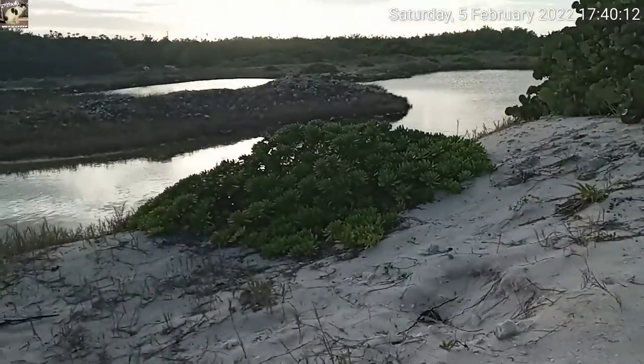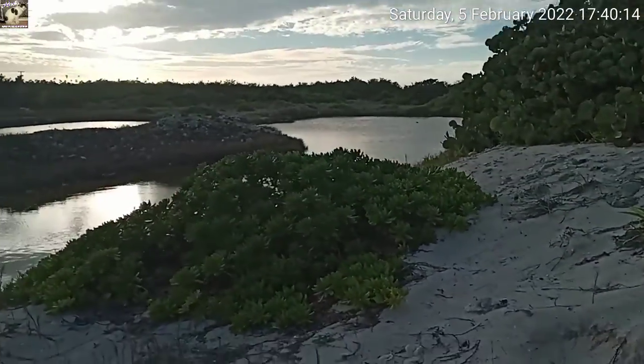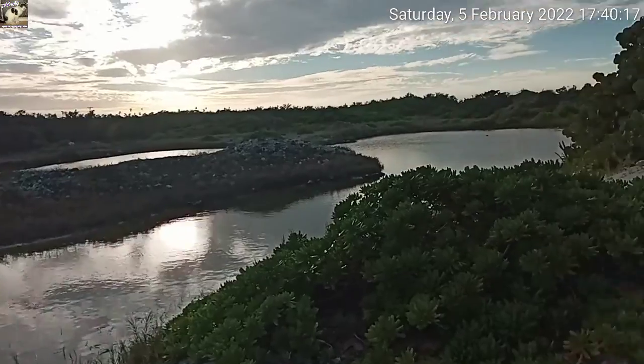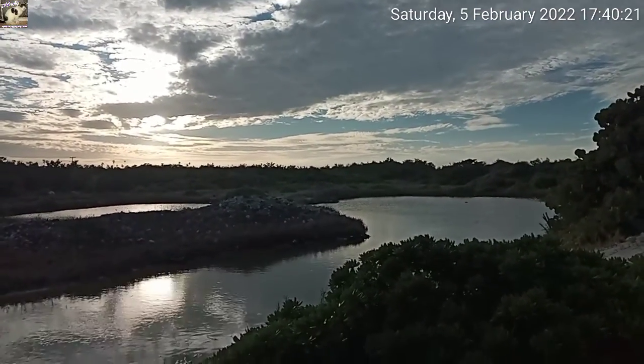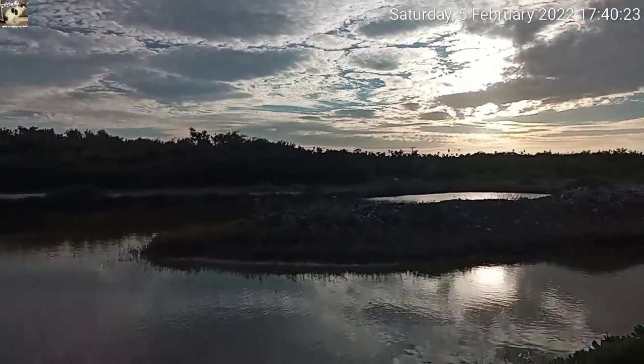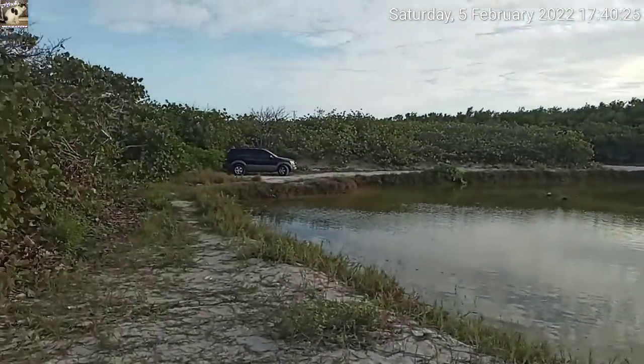So, the real bad hurricane that came. So this was nice because this was attracting ducks and stuff. So I don't know. This is going to be one of the last times I get to see it when it's still natural.